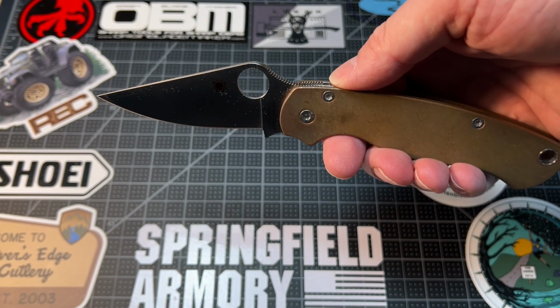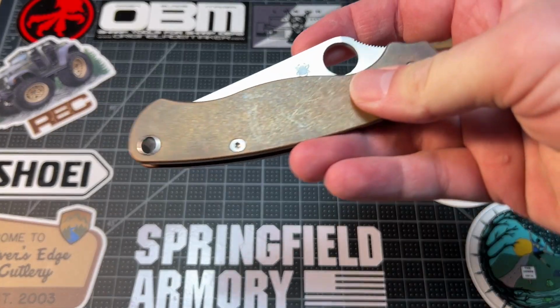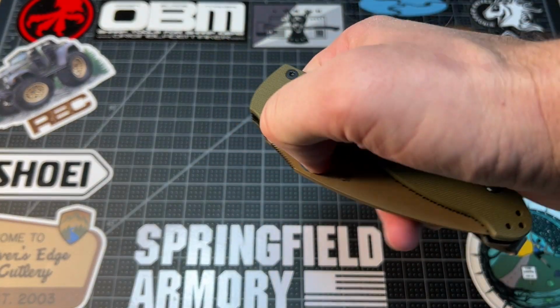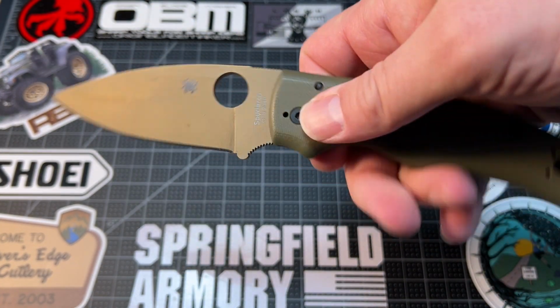Now the PM2 is the Para 3's big brother. It's older, it's been around a little bit longer, it's definitely more of a full size knife, and really you can't go wrong with either one. These are great everyday carry blades for sure. Honorable mentions, as I mentioned before, the Manix 2 is a really good option. And if you can find one, the Shaman, it's kind of the big boy. It is a beast of a knife.